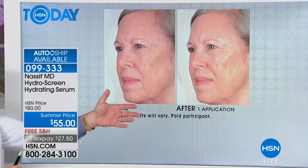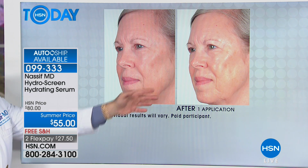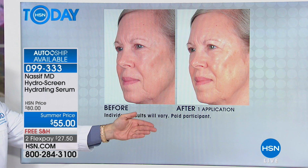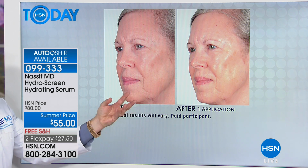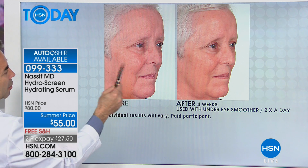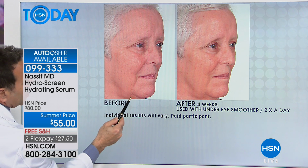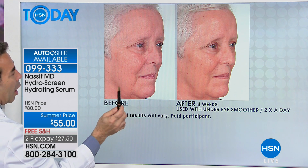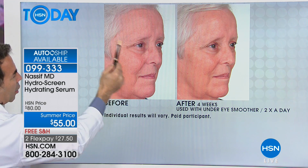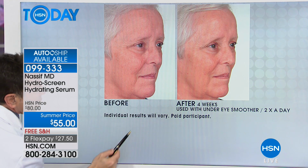So what we're trying to do, by the way, is volumize. Because as we get older, we lose fat in the face, we dehydrate, we lose volume, especially as you get older. And I want to do that. Take a look. Okay, and also take a look right over here. Now, take a look. And as a matter of fact, I want to show you something. Here we go, right over here. Look at the complete difference in the face on this.